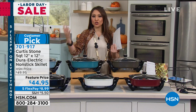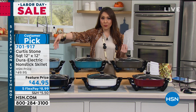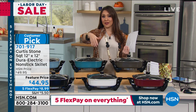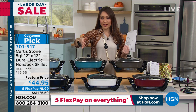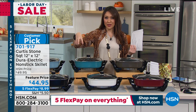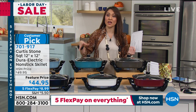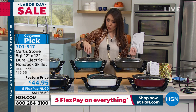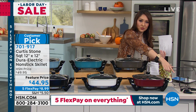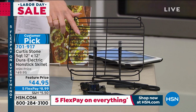Whether you want to cook from your table, it's light, it's portable. Curtis was talking about taking it on the RV and traveling with it. It is 12 by 12. So you saw the pieces of the bacon, and we were doing 3 eggs on it. It is such a good size. You are getting, again, the lid to it, and you're also getting the steaming rack that you just saw Curtis using. That also comes with it as well.